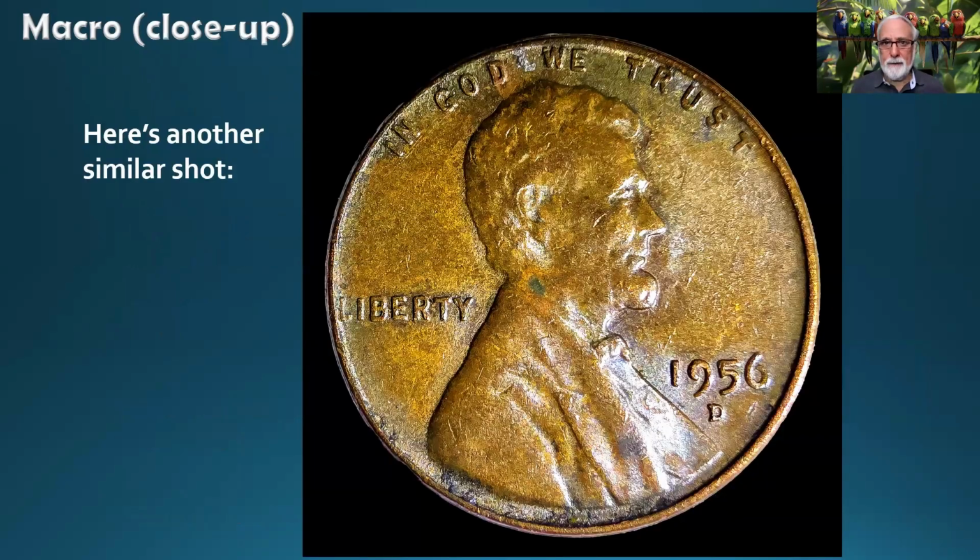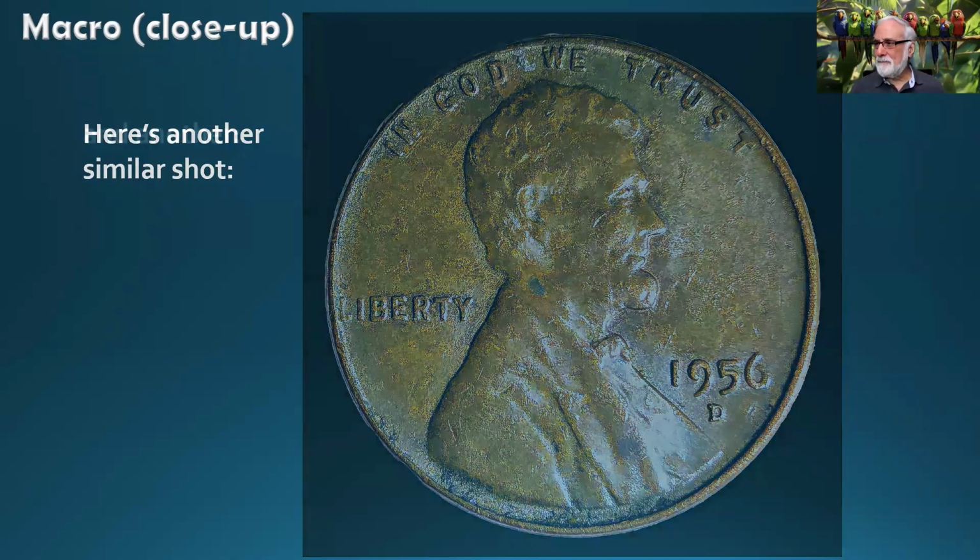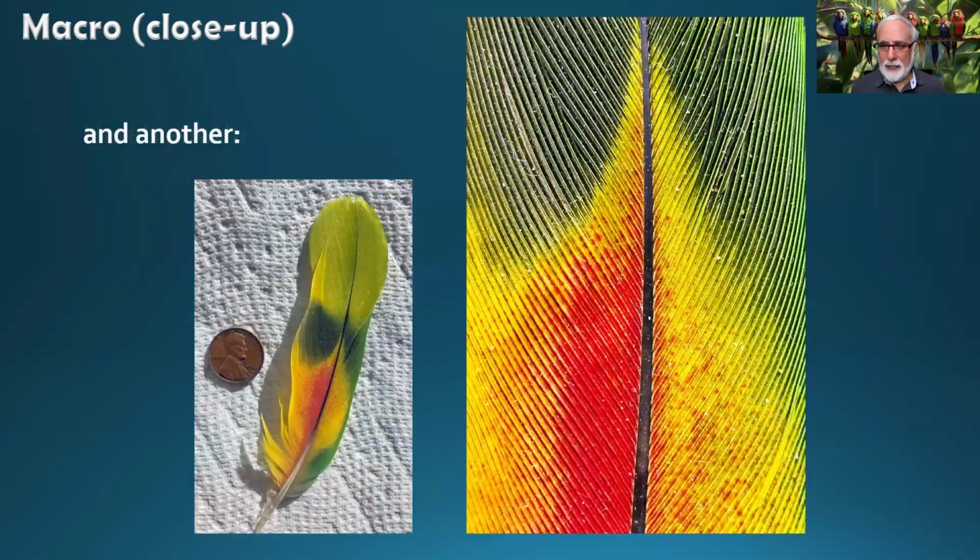Here's another picture I took of a penny. An old penny, and you can see all the little detail. You can even see how some of the lettering isn't even straight. The TY here is kind of crooked, kind of lower. Interesting stuff you see that you don't normally see. This is a feather from Boozie. Give you an idea of size.